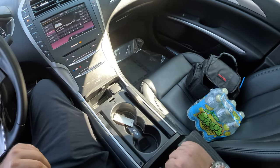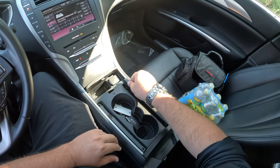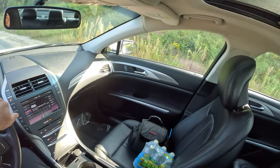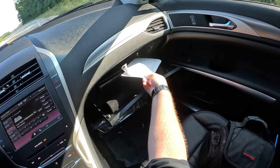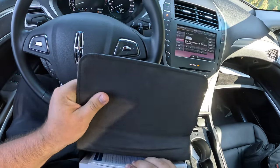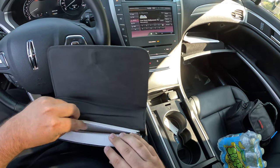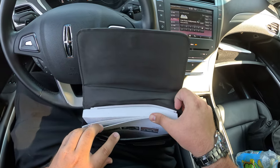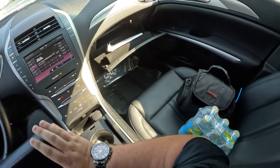Was owned by customers very local to the dealership. There it is. So they didn't drive it a ton, obviously. Nope. Let's see if it's in here. I think I looked for it before with no luck, but it's worth a second shot. Oh, obviously all your manuals, books, not in there.